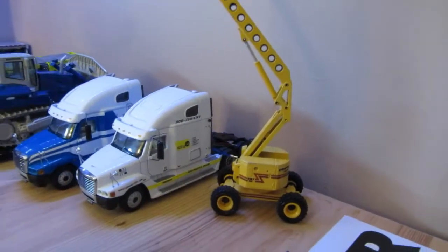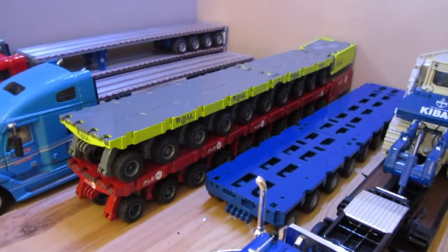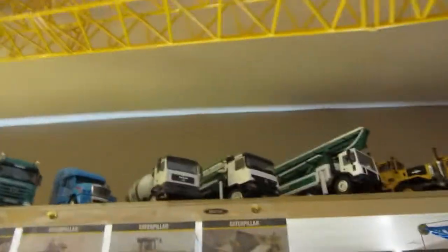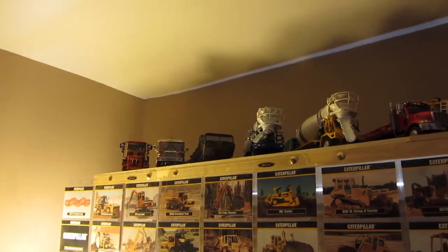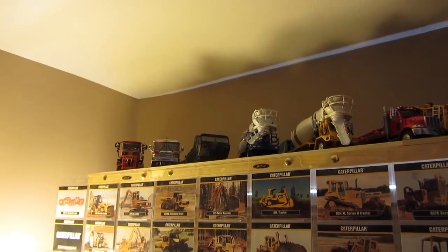Back here, got the Grove Manlift, the two Freightliners, Mack Lowboy, SPMTs, and the module trailer to the right. More flatbeds. Up here is my truck collection. Thinking about selling some of them, just to put money towards other models, because they don't really do much up there, but they do look very nice. So, as you can tell, I haven't sold any of them yet, so I guess that means something. Probably won't sell any of them anyway.